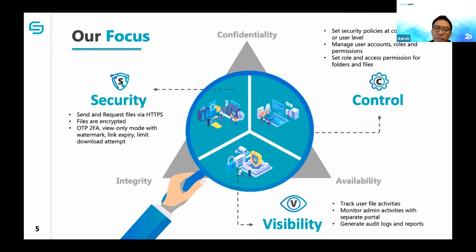Firstly, at the security level. Here you'll be sending and receiving files over HTTPS. You are no longer sending files as attachments. The recipients will get a secure link in their email to download or upload the files. The files are encrypted. The data in transit is secured via a TLS encrypted connection. Data at rest is encrypted with 256-bit AES encryption.